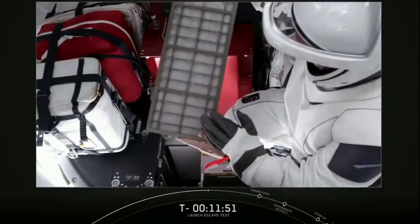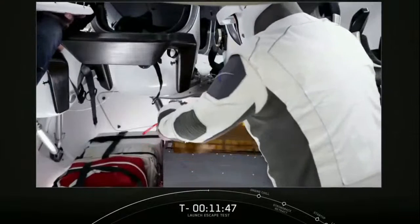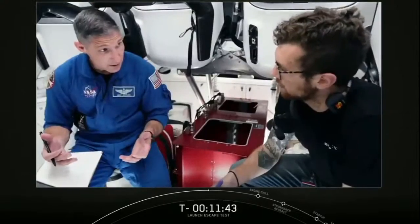Now, they've been training up until this point, training hard with NASA and SpaceX so they can understand every aspect of Dragon's systems, their spacesuits, and how to respond in a variety of potential emergency scenarios, including an escape from a Falcon 9 rocket in the middle of flight. The end result of that could be an early splashdown in the Atlantic Ocean. Now, both astronauts told us what they will specifically be looking for during today's test flight.